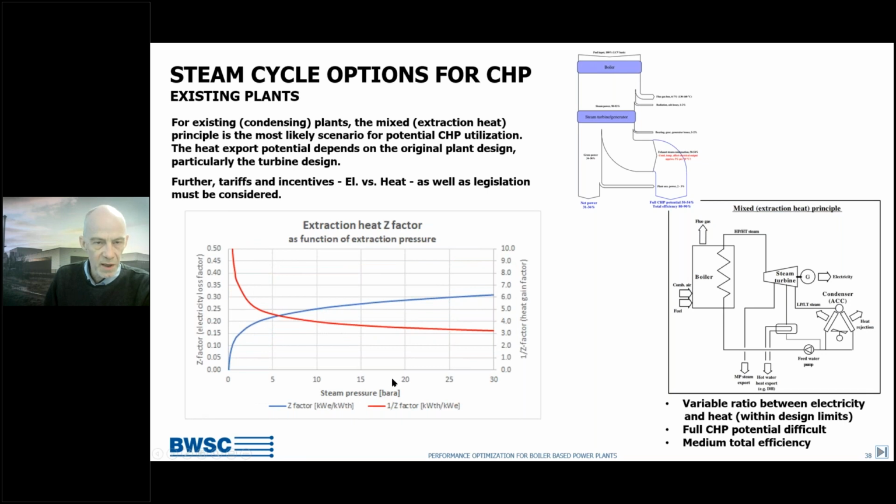And this can be shown like this, usually called the Z factor, which is the blue one. It is how much electricity it costs to take out 1 megawatt of heat. And it starts at around 1/3 and then gradually becomes less and less. One can also reverse it. So it's kind of an exchange ratio: in the beginning you can get 3 units of heat for 1 unit of electricity, but in the lower end it becomes much better. You can actually get 10 times more heat, if it is at a low temperature, than you lose in electricity.